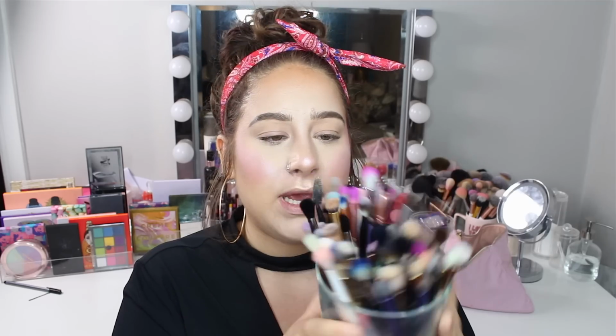I don't know if you can see, but this is how my eyeshadow brushes look after one day. After two, I think I cleansed them 2 days ago. Look, it's all pink and blue. I had one pink look and then I had one blue look the other day.